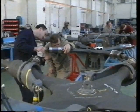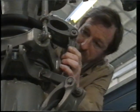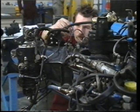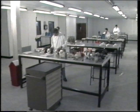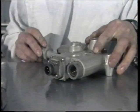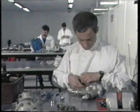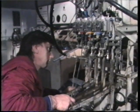Rotaries are dealt with in an adjoining section which operates to the same high standards as the gearbox shop. Units are overhauled, balanced and pre-tracked before final delivery. Hydraulic systems undergo ultrasonic cleaning before being assembled in this new environmentally controlled workshop. Conditions conform to BS 5295 Class 3 cleanliness standards. All hydraulic units are comprehensively tested.